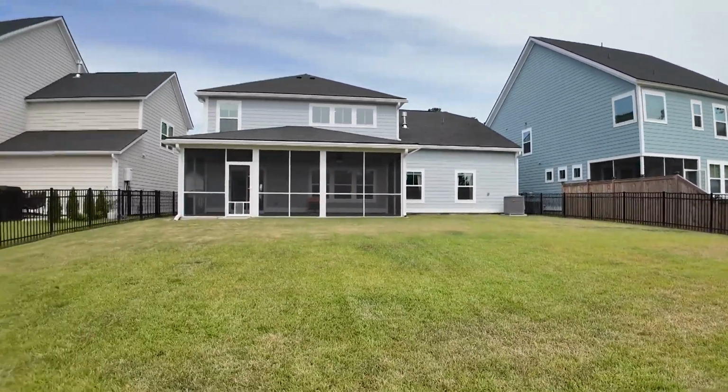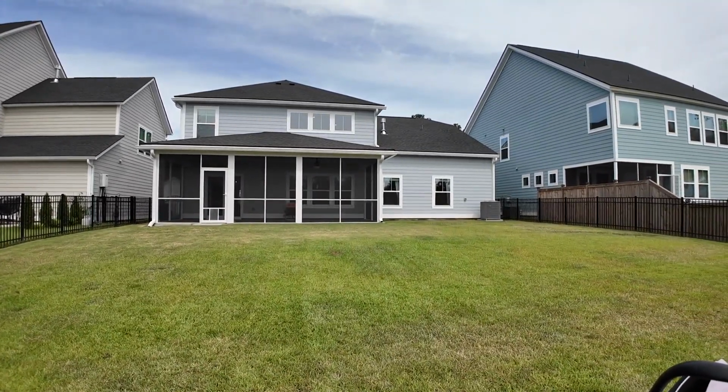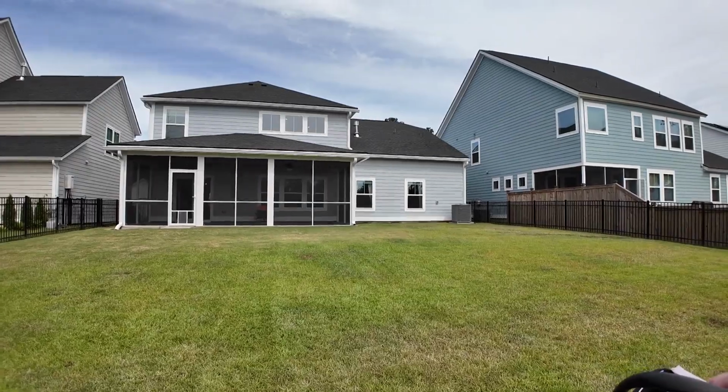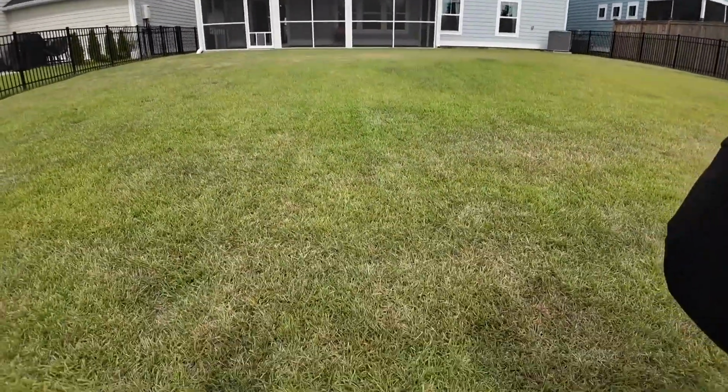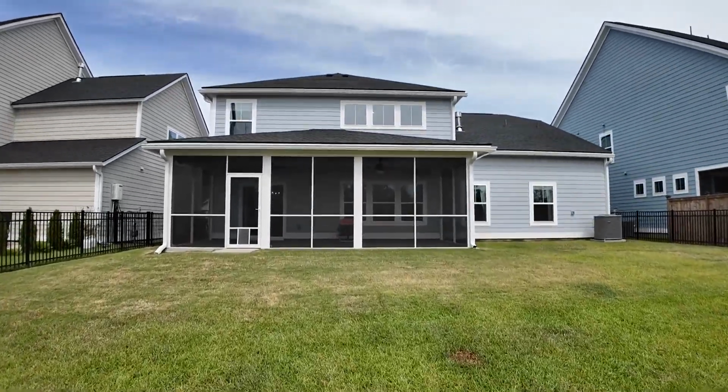Their backyard is really decent too. Yeah, great backyard space, especially for being on the water. Generally you don't get these large lots like this on the water. Usually you're a little bit tighter, but you've got tons of space back here. At least 30 to 40 yards worth of space.